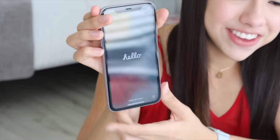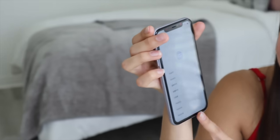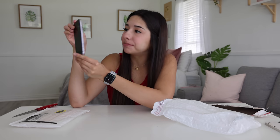There we go, baby. So there it says hello. And here is the little startup screen. So it definitely works, which is amazing. I don't want to set it up though because if I sell this, I don't want my information on it. Now we just gotta go get this back repaired because that's pretty bad.